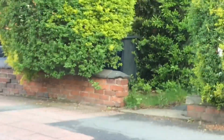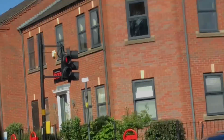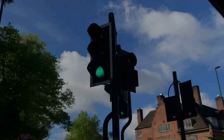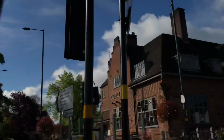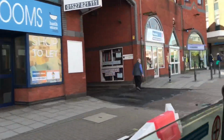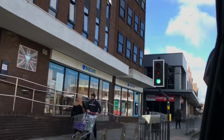I have filmed this junction before. That was an LED unit. That one's Siemens fibre optic, as you can see right there. Here are some Micro-Sense traffic lights, that's Motus 4 design. Logic is replaced by Peek.